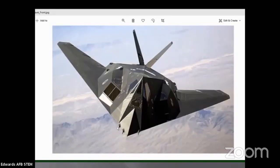Okay. So does anybody think this is a funny looking airplane? No? Yes? It was one of the first stealthy bombers, right? It has 90 degree angles so we can reflect radar in a different way. Exactly. And here's a fun fact.